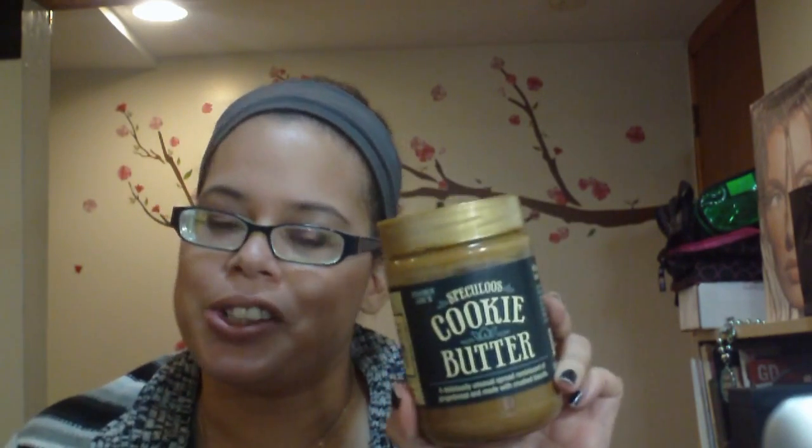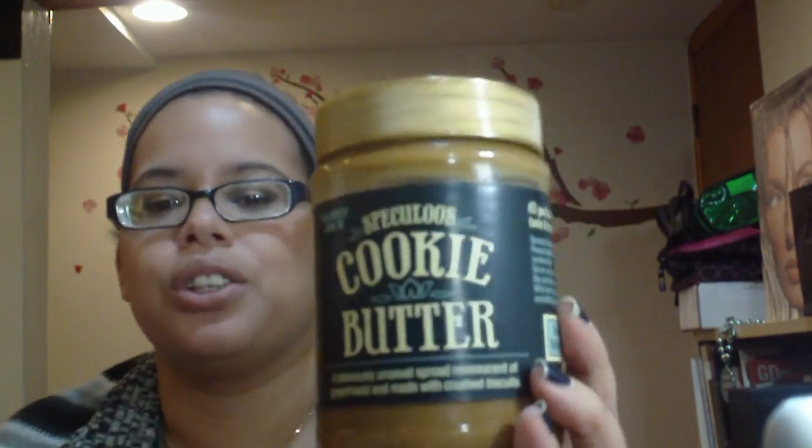Another favorite that was discovered, no stranger, I'm sure you guys have heard a lot about this, the Trader Joe's cookie butter, the speculoos. And they sell this not just in Trader Joe's too. You can get it at the grocery store, under that name that I think I butchered, speculoos. It says a delicious, unusual spread reminiscent of gingerbread and made with crushed biscuits. So it's like a nut butter made with crushed biscuits. I don't know. It's so good though.